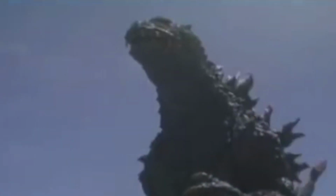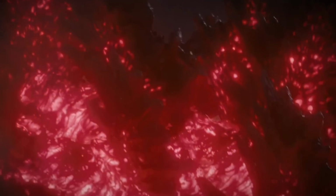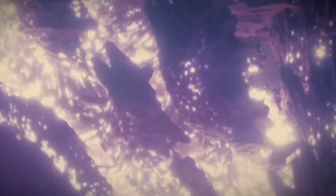Godzilla 2000: Millennium and Godzilla vs. Megaguirus featured a unique variation of Godzilla's atomic breath. In both movies, Godzilla's atomic power presented with a bright orange color, which was reflected in Godzilla's dorsal plates when he fired his atomic breath. That version of his atomic breath seemed to be much more incendiary than the typical energy beam, and it produced a fiery explosion whenever it was used. So guys, the next one is Godzilla's purple atomic breath.